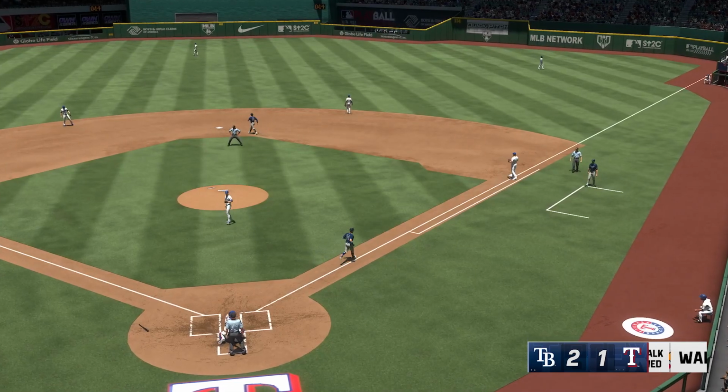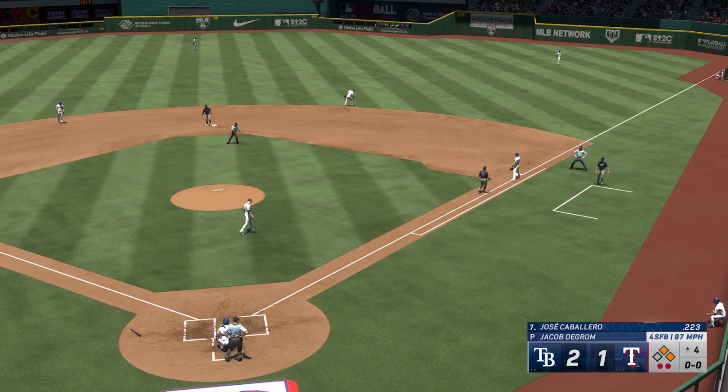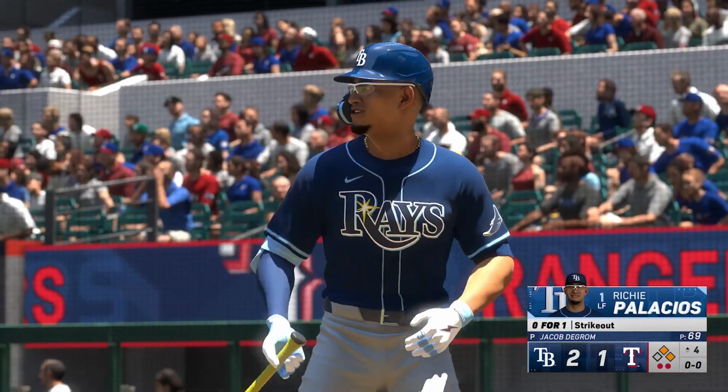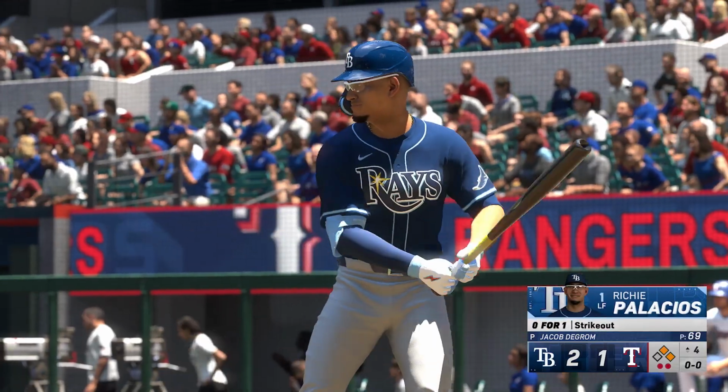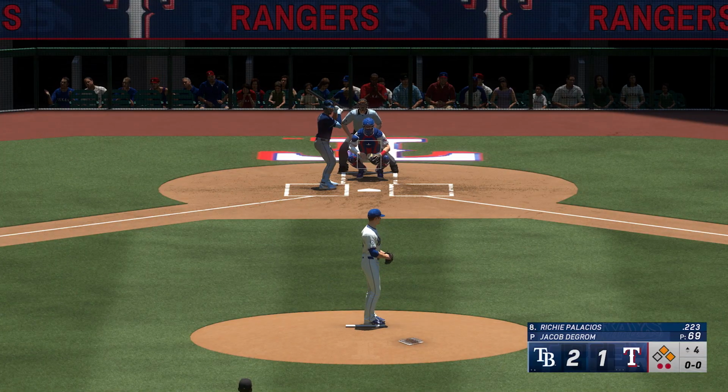Not what he wanted to do right there, Boog. That keeps this inning alive, puts a runner in scoring position, and a chance for this offense to add on to their lead. First and second, two outs. So next to the plate for Tampa Bay, Richie Palacios.